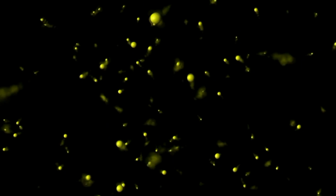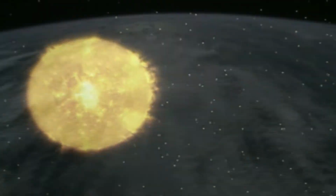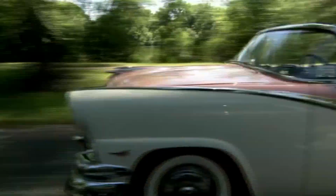Fortunately for us, there was an imbalance. For every 100 million antiparticles formed, there were 100,000,001 particles of matter. But there was that one extra particle of matter left over in each volume. And that was enough to account for everything we see in the universe today. This tiny imbalance led to all matter we see in the universe: galaxies, stars, planets, even convertibles, and ourselves.